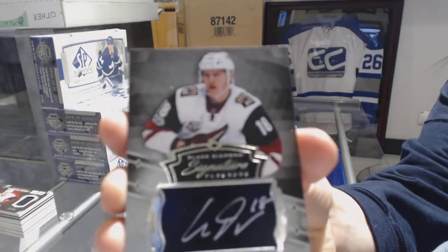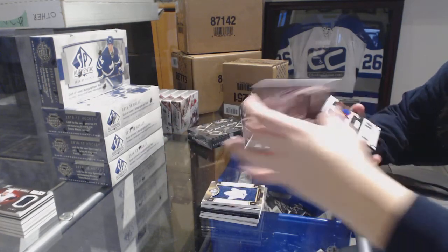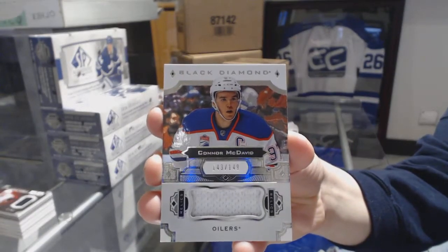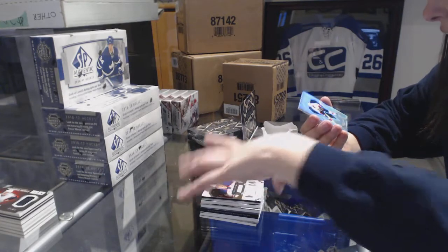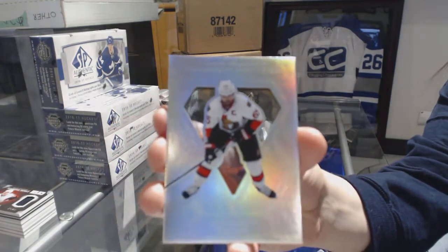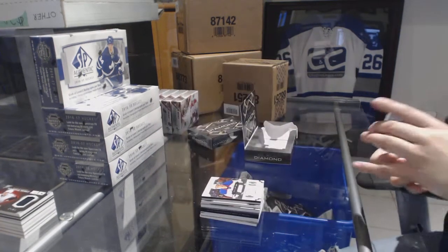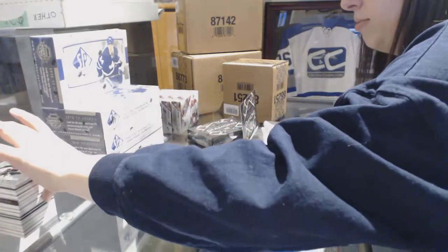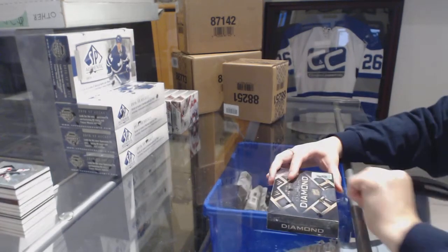Signature placards for the Arizona Coyotes, Christian Dvorak. A jersey number /149 for the Edmonton Oilers, Connor McDavid. And we've got a diamond cutters for the Ottawa Senators, Erik Karlsson. Erik Karlsson, diamond cutters. I don't think they're all that common. I've only seen a few.